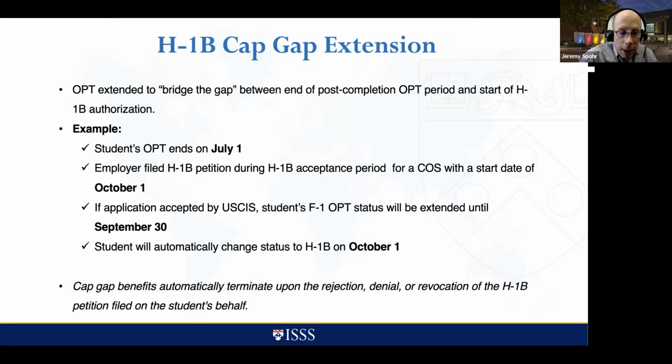Sometimes people get selected for the H-1B lottery and their H-1B may start on October 1, but their OPT might end in July. So now they've got a gap between July and October. And if you get picked in the H lottery, then you get what's called the cap gap extension. Not everybody will be in this situation, but some H people that get selected in the lottery will need this to cover the gap from the end of their OPT.